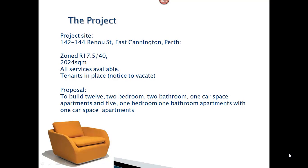The site, as we've said, is in Renou Street in East Cannington in Perth. That's probably located about 5 to 6 to 7 kilometres from Perth Central CBD. So it's relatively close, and it has a number of features that make it particularly attractive. First of all, the zoning is already in place. So when we put these plans up, we know that these plans will not be rejected because the zoning is wrong. We don't have to wait for up to 2 years to get zoning changed, so the planning process is well and truly already underway, and it should get through, barring any minor hiccups, without any great difficulty.